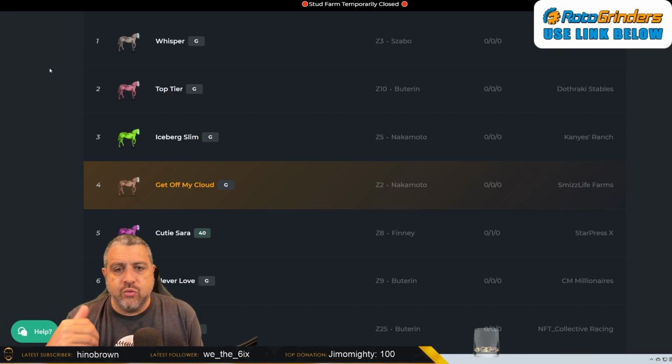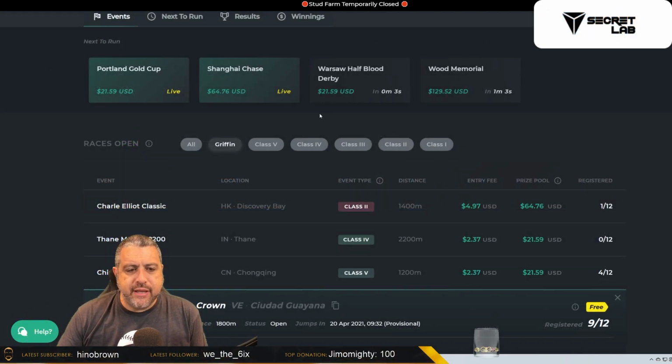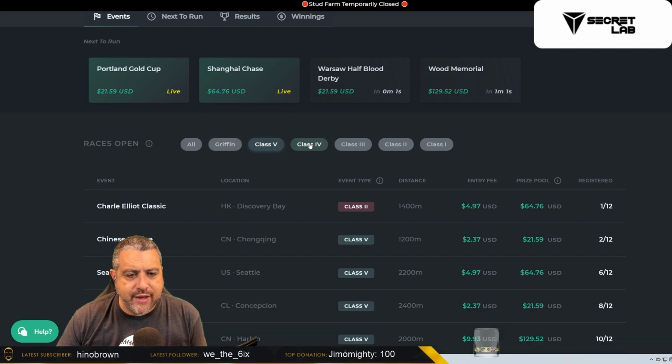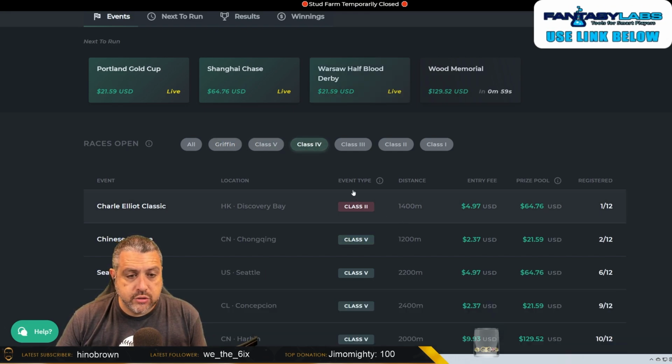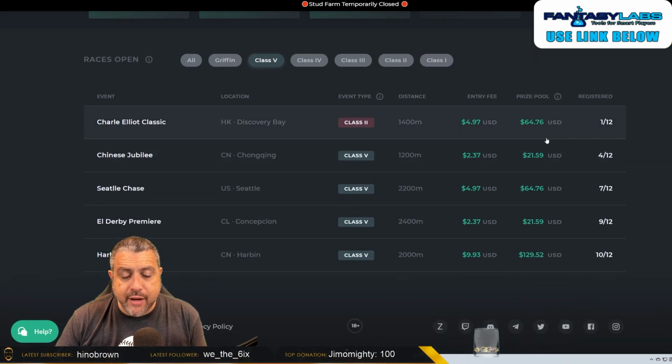And it depends on what distance race, because every horse has distance preferences. Some are great across all of them. Some are milers, some are sprinters, some are distance races. Yeah, there's a ton of U-shaped horses that basically just stay in class 5 and class 4 and beat up average to bad horses all day.